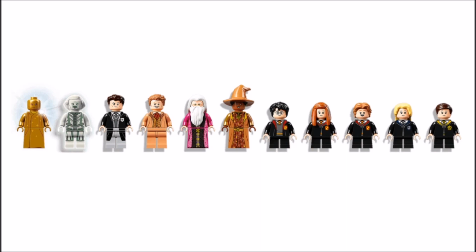Now onto the minifigures for this set. We have Tom Riddle, Gilderoy Lockhart, Albus Dumbledore, Professor Sinistra, Harry, Ginny, Ron, Luna, Justin Finch-Fletchley, as well as a glow-in-the-dark, nearly headless Nick, and of course, Golden Lord Voldemort. So I think the figures in the set are really good. The glow-in-the-dark, nearly headless Nick is such a cool addition, as we haven't had a glow-in-the-dark Harry Potter figure in such a long while.